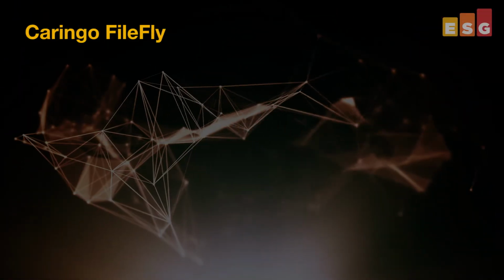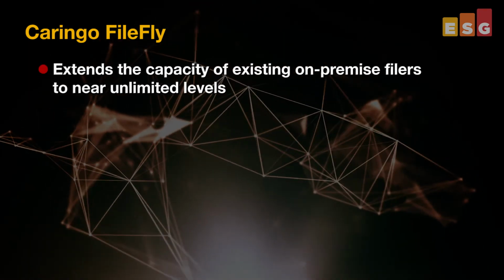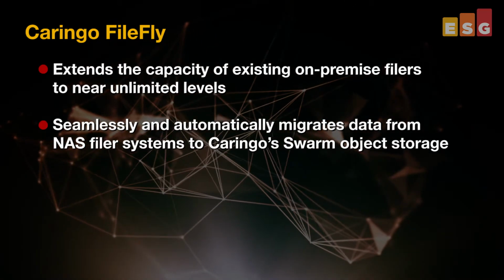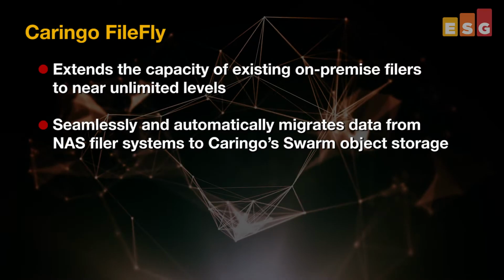Still, however, many business applications and workloads were designed to work with existing NAS filer systems. The transition to a new solution can be a challenge for many organizations. And to solve this, Caringo recently announced its FileFly. With FileFly, Caringo provides the ability to extend the capacity of existing on-premise filers to near unlimited levels. FileFly seamlessly and automatically migrates data off of traditional NAS file systems, such as Microsoft Windows or NetApp, onto Caringo's Swarm object storage. To any applications or users accessing the file system, new capacity is seen simply as an extension of the existing filer solution.